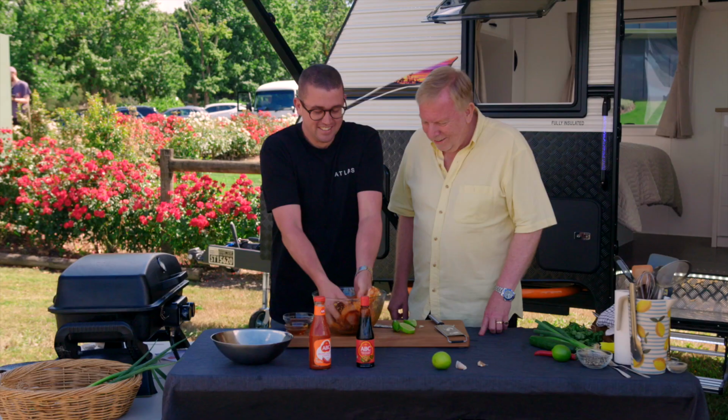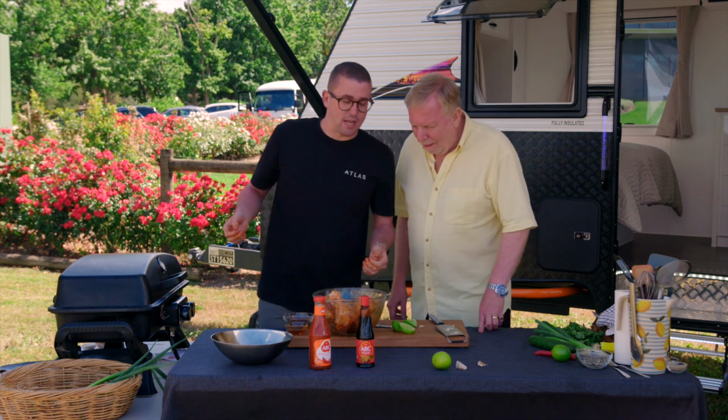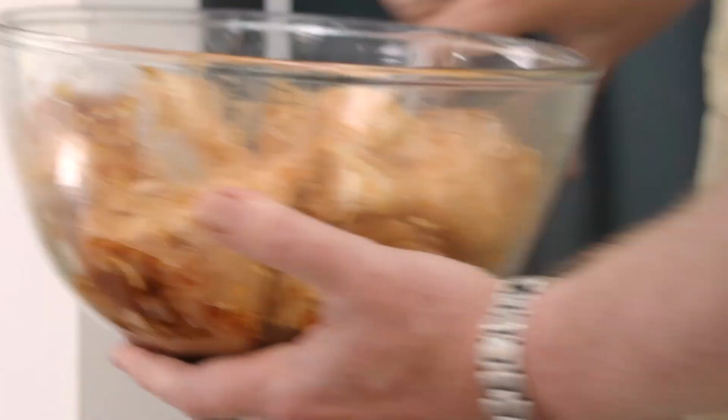Old wives' tale. So I've just mixed that nicely. I'm gonna go wash my hands, and you're gonna put that back in the fridge for about 1 to 2 hours. Then we're gonna grill that, and we're gonna make a lovely salad with some cucumber and some spring onion.